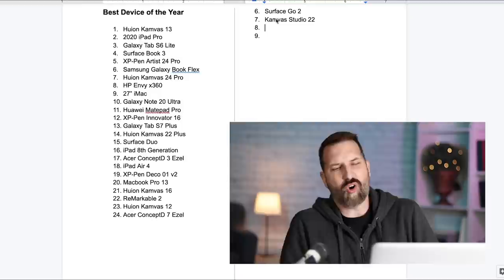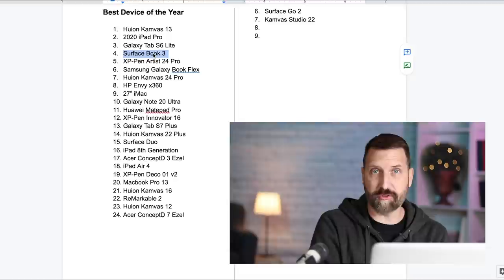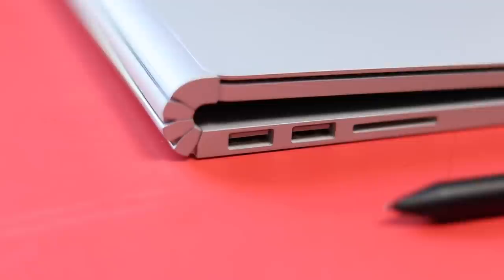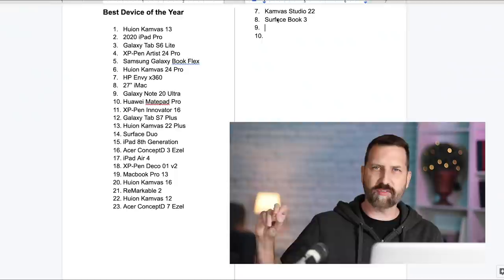Surface Book 3. Now, I had never used a Surface Book before I tried this, and I loved using it. I really enjoyed it, but I don't think it really deserves to be on the list. The main reason is that Surface Pen. I didn't really enjoy drawing with it that much, because the Surface Pen, I've talked a lot about them in these videos, they're just not great for artists. They're good for note takers and stuff like that, but there's too much wobble, jitter to the line, so I'm gonna take that off the list.